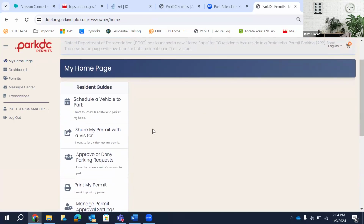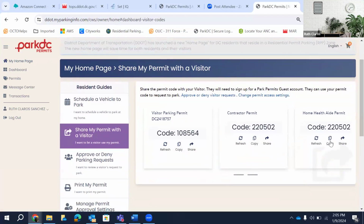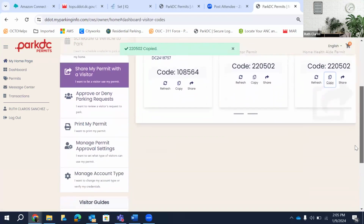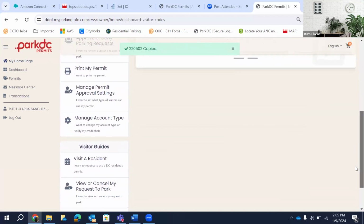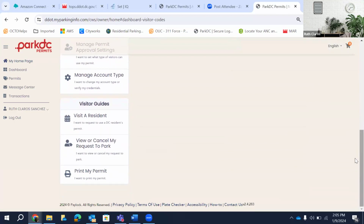So the home health aid code is here under share my permit with a visitor. You want to copy this code. You can give it to the home health aide again if you want. If the home health aide is a licensed home health aide and they have an account in Park DC, they can request to park. That way, they'll be the ones to be able to print the permit. But you can also schedule the home health aide yourself. The only difference is that you will be the one to print that permit, or you can download that permit and email it to your home health aide and they can print it out.